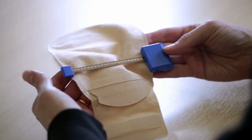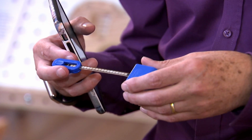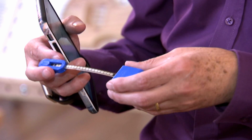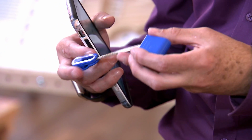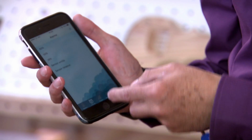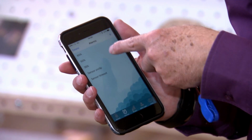The product is a connected sensor. It sits, as you can see, with the clips on the outside of a stoma bag. And what it does is, as the stoma bag fills, the resistance and the sensor changes shape, and it sends a signal via Bluetooth to your phone. So from a patient perspective, you can set multiple alarms to alert you as your bag is filling.